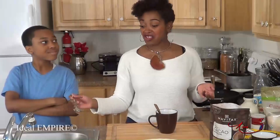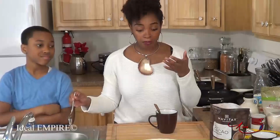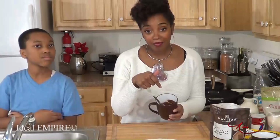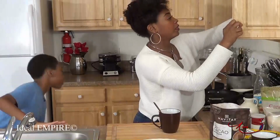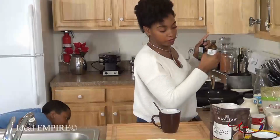It is everything chocolate is without the sweetness. So that's why it's important that you mix it with the maple, the dark amber maple. Okay? So at this point, we are just waiting for everything to come up. Let me show you a couple variations here.